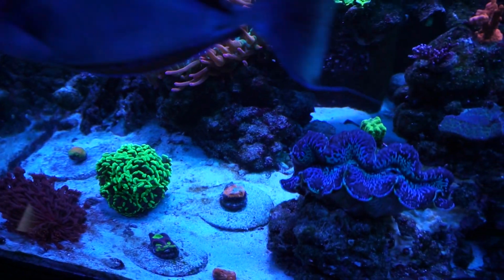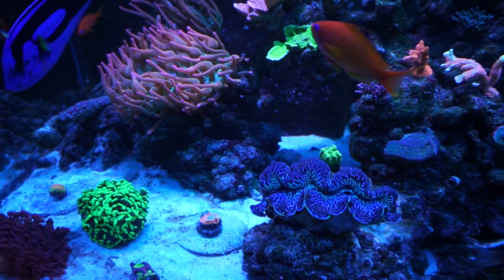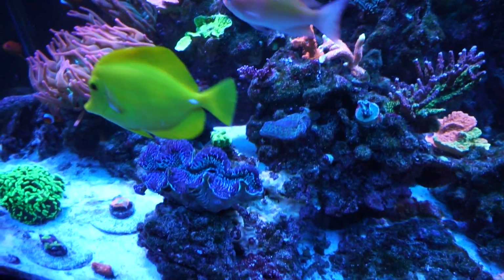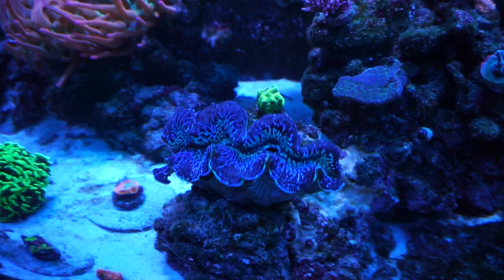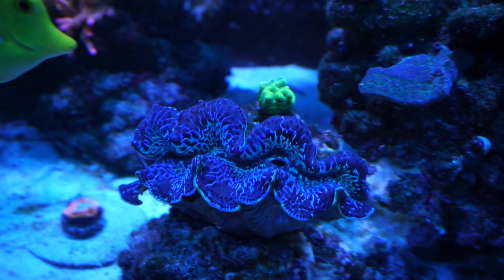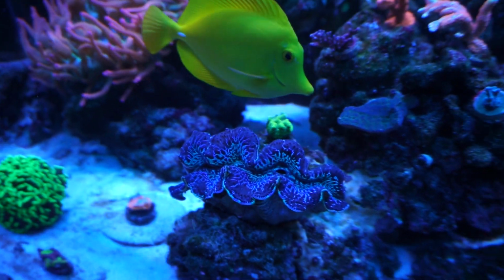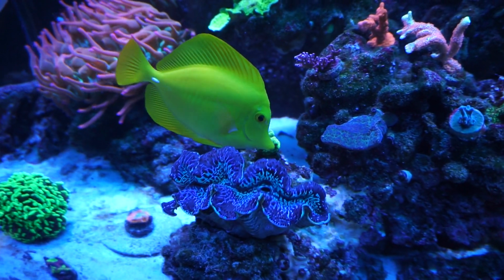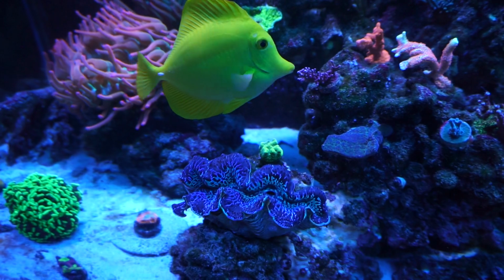Some favias, and if you go further to the right, there's a clam. This is a photosynthetic clam. The clam gets most of its energy from sunlight, and you'll see if a fish goes close to it, it'll probably retract, or not. Most of the time it does retract.